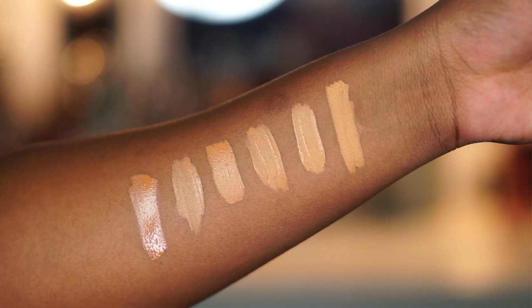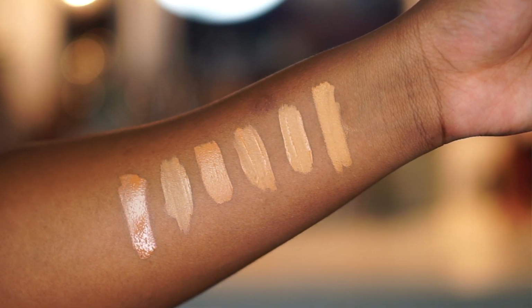And out of the concealers that I personally own, I have 6 of them. So we're going to be doing 6 battles. So yeah, I didn't even grab all of them, but you will see all of these.